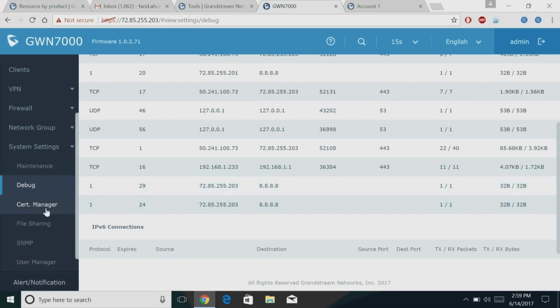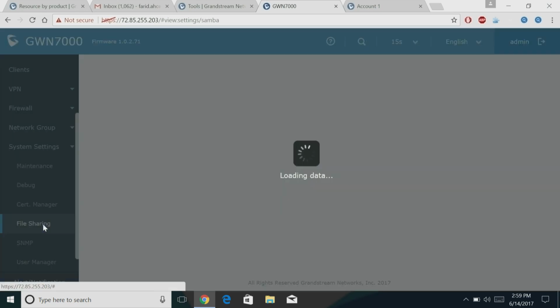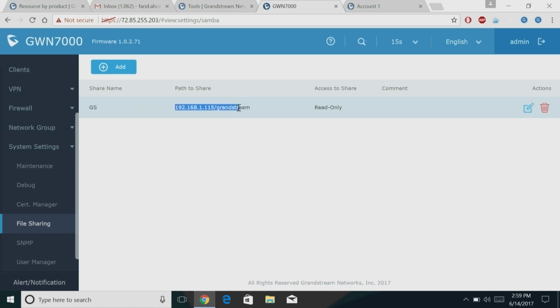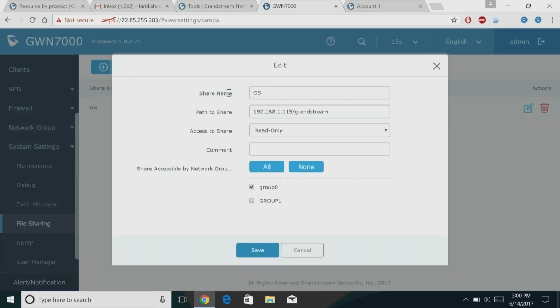Okay, what else? File sharing. Unfortunately, this is very simple. I put in this server and then the path to an Ubuntu machine, and then I set up a file share. I could connect to anything in this network group, and then I have access to that file sharing here, this server and the folder. So anybody in group 0, which I assigned, not group 1, can have access to this file share that I call GS.